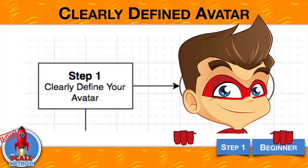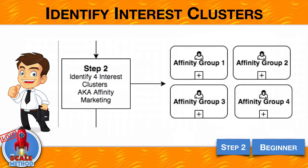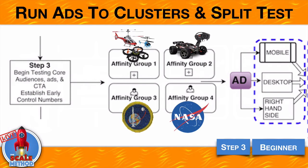Well, we clearly defined our avatar with step 1. And step 2 is we started talking about affinity audiences with Brian. Now, just to bring everybody up to speed, really an affinity audience is a similar audience. So we know that we're targeting people who love rockets, right? The target avatar here was 13 to 18 years old who loves rockets. So we could also target people who have similar interests. People who like rockets may also be flying remote control helicopters, or may love remote control cars. Or at the bottom left-hand side, they could be in the Boy Scouts and they're looking at getting their rocket badge. Or maybe their parents or them like NASA.